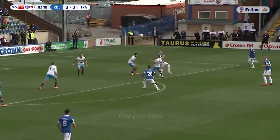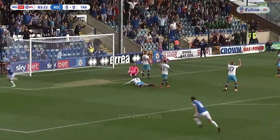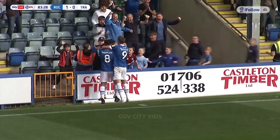To the feet of Beasley, hooks it over his shoulder. Cashman takes it into the area, and he's beat to the back of the net. And Danny Cashman has just toe-poked that one beyond the dive of Dewan. He took it so well.